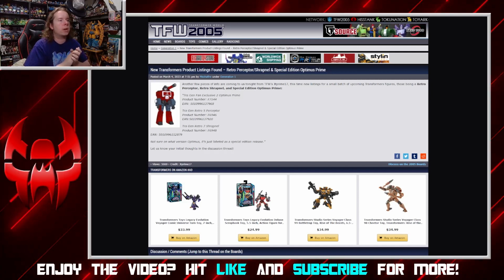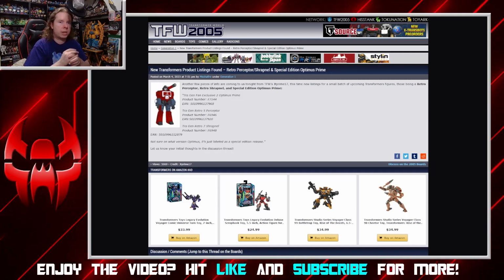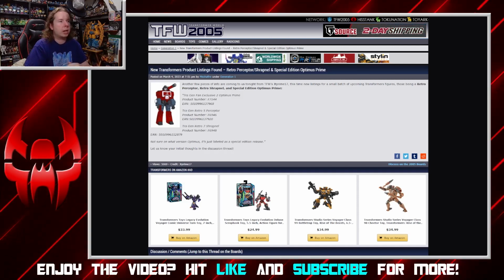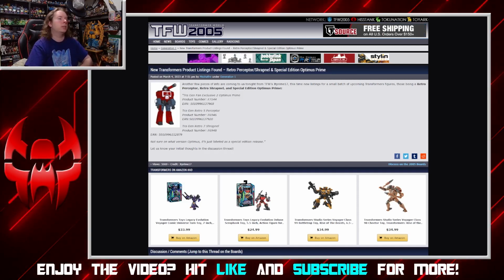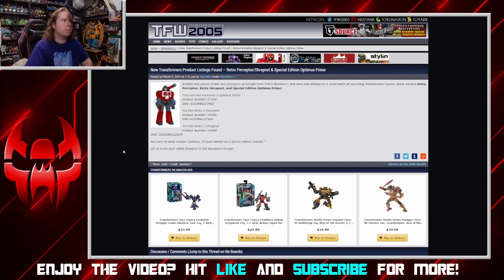There's also a listing for a Transgen fan exclusive Optimus Prime, which I'm pretty much speculating is going to be a repaint of the Holiday Optimus Prime. We know there's one on the way in the classic colors. Maybe that is going to be it. We will wait and see, but until now, that is what we get to speculate on.